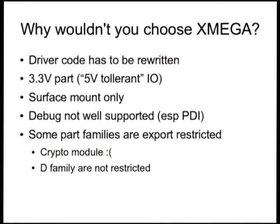It's a surface mount only part. They are not producing any PDIP versions. You can only get this in surface mount packages. I know surface mounts are a bit scary to some people who have just started soldering, but there are some techniques you can use to make it easier, so don't be too afraid of the surface mount parts. They are not as hard to use as it seems.